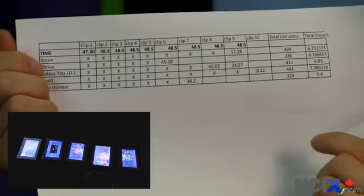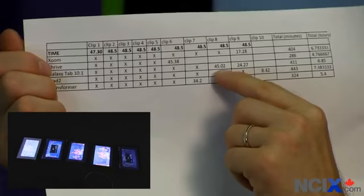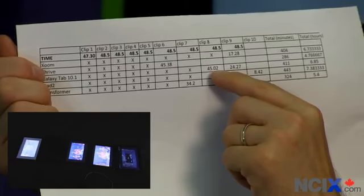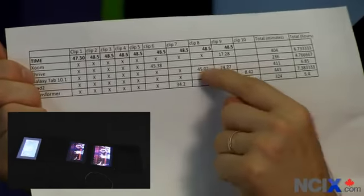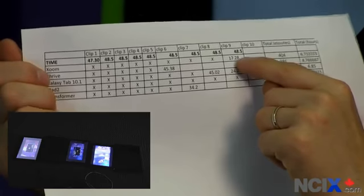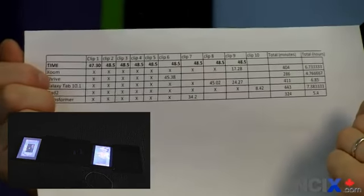Now, there's something to note here. For the Tab 10.1, you can see I have a time here as well as here. At 45 minutes and 2 seconds into clip 8, the Tab actually went into a special power saving mode that the other tablets did not have. That power saving mode turned the screen brightness way, way down and allowed it to actually outlast even the Motorola Xoom, which was otherwise the longest running Android tablet.